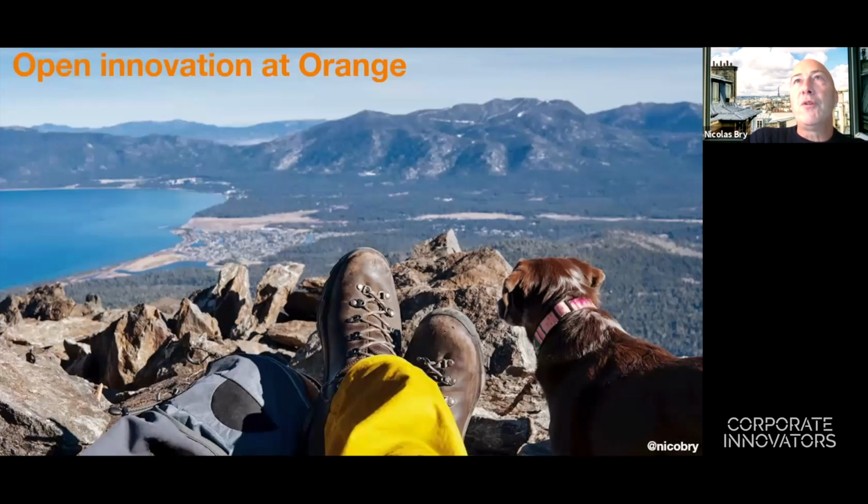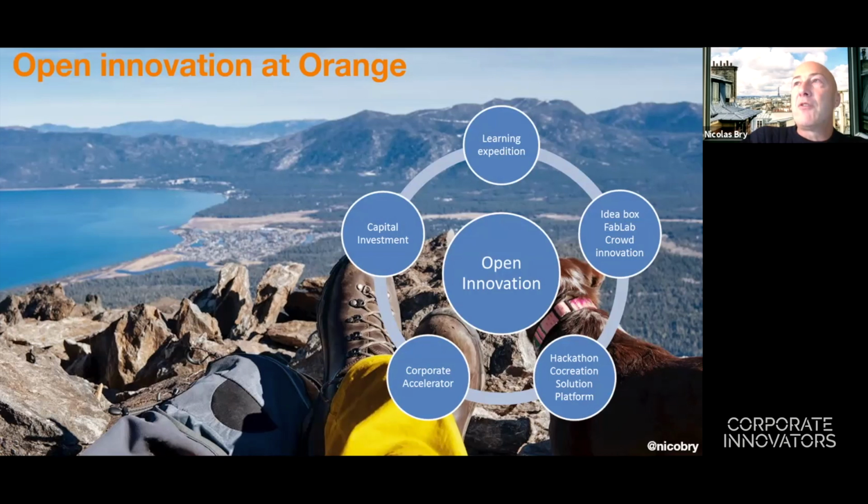As an introduction, a few words about what we include in open innovation at Orange. Basically, there is acculturation through learning expeditions. There is this ideation part, inviting employees and internet users all over the world to participate in the design of innovative solutions. And our platform is called Imagine with Orange. We also frequently organize hackathons and co-creation days, mainly with coders and designers, to design prototypes during 2 or 3 days. And we have a permanent platform to expose Orange digital resources to developers, which is called Orange Developers.